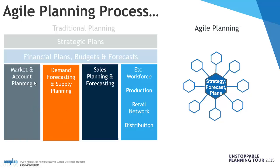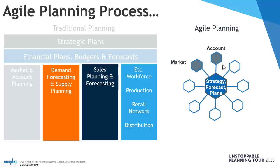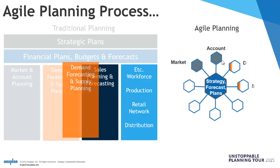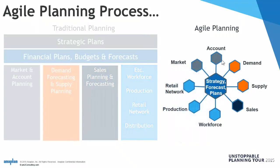So for example, if market and account planning is important to you, let's go and make that two of those spokes. So now if we change knowledge about the market, it iterates back to the forecast and plans and also impacts account planning. Likewise, for demand, supply, sales planning, and workforce, etc. So the idea now is it's not a series of silos disconnected by organization charts, software systems, time, location. It now becomes one integrated plan.